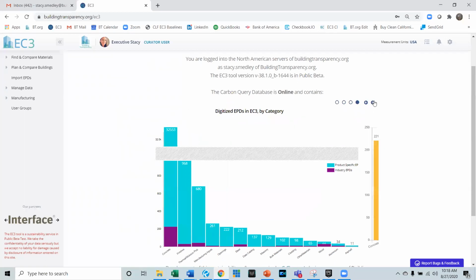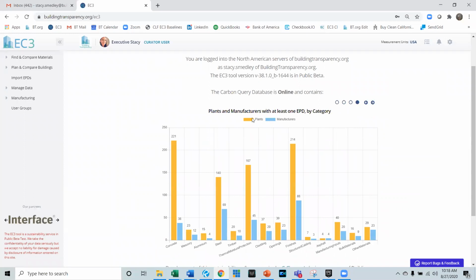And then the last one is just plants and manufacturers. So how do, for example, 30,000 mix-specific EPDs actually drill down into the number of manufacturers we have in the tool? That's just how you can start to visualize the data, watch the database grow, and understand what's in it. There are two key features of the tool that directly apply to design and procurement. The first is the find and compare materials function.